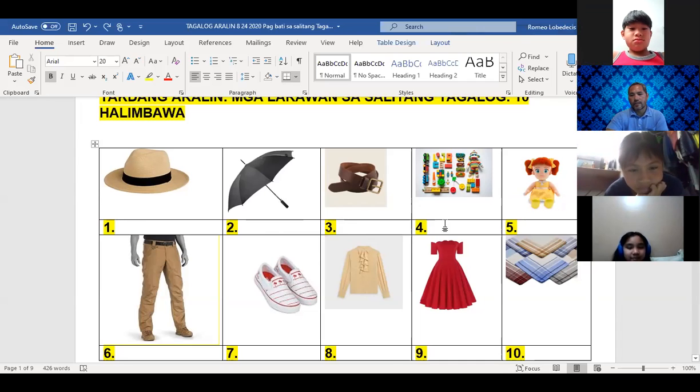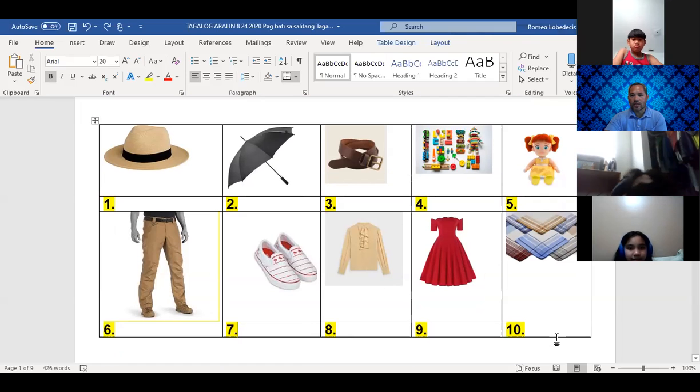Number three? Okay, number four? I didn't do the rest yet. How about number five? I said I didn't do the rest. You didn't do it? Okay. But you don't know what is number six? No, I don't know the rest. How about number seven? You don't know that? No. Okay. Let's move on to Ito.